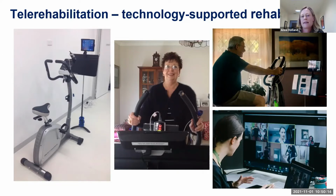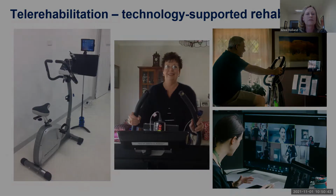You can see here that there's an oximeter affixed to the front that can be seen by the physio or the exercise physiologist on the other end, and a tablet computer, which means that everybody can see each other and talk to each other, and chat through the group as you might in an in-person group. The health professional can provide the coaching and supervision that they normally would in a rehab program. There are many different ways to do this. This is not the only one, but I thought it might be useful if you haven't seen this setup before to get an idea of what it looks like.